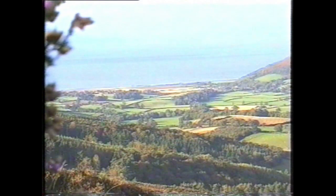I spent about 3 hours sitting behind the gorse bush filming these deer. Very uncomfortable. And of course the deer are unpredictable as well, so be very careful if you do it yourself. Don't get too close to them. This is the view out towards Porlock Bay.